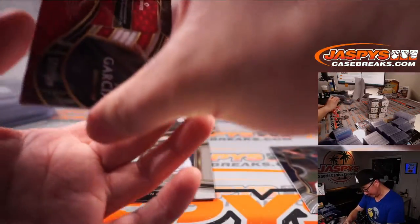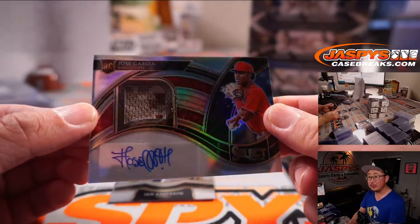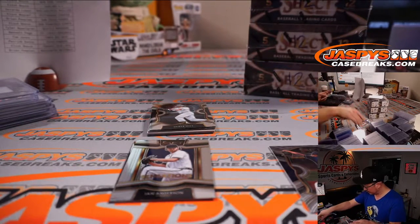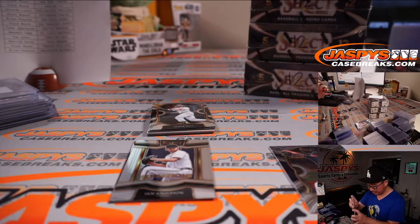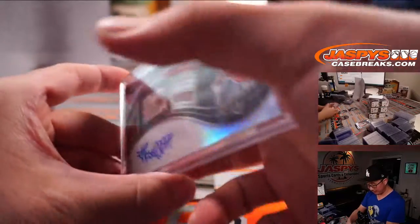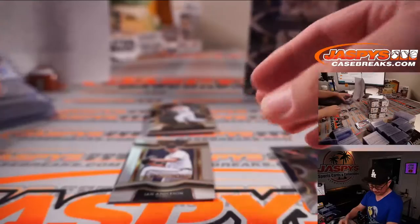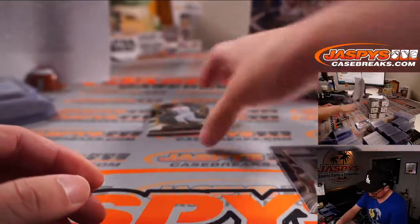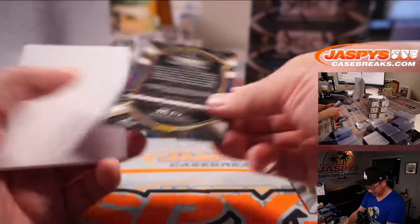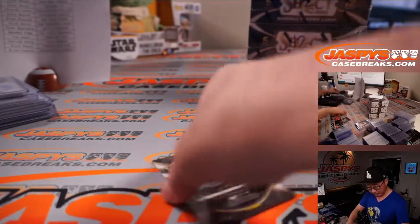We got a Jose Garcia, 172 out of 199, jersey and autograph for the Redlegs. TJ with Cincinnati. I like that sort of digital camo jersey right here. Some fun penmanship. Got a Mike Soroka to 199. Anoldi Paredes, red, white, and blue.